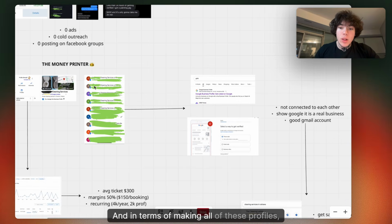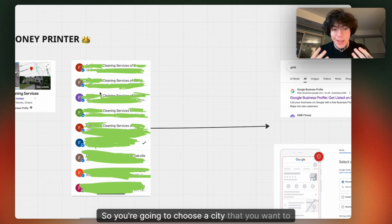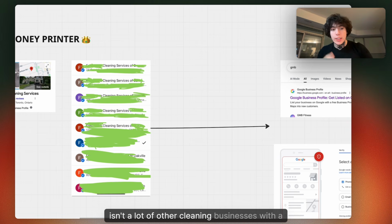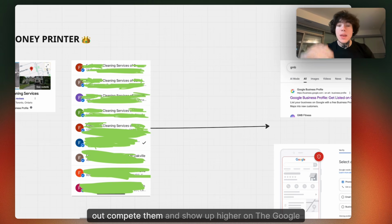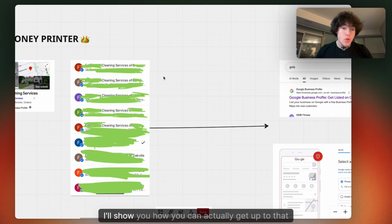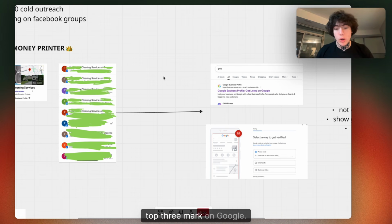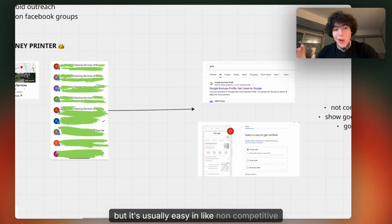And in terms of making all of these profiles, you want to spread them out in the same city. So you're going to choose a city that you want to target. Ideally, you want to choose an area where there aren't a lot of other cleaning businesses with a ton of reviews on Google, so that you can outcompete them and show up higher on the Google search so that people can call you. And again, I'll show you how you can get up to that top 3 mark on Google. It's usually easy in non-competitive areas.